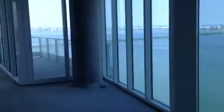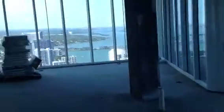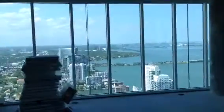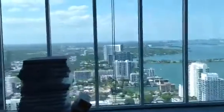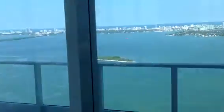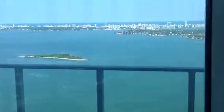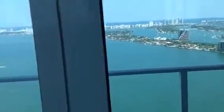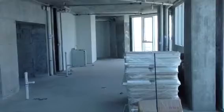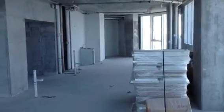Then here are the north views, which normally this will be the view of the O1. You can see a plane there flying lower than us. And this will be the whole O1 with the second bedroom on the back, and then the kitchen and the bathrooms on the master.